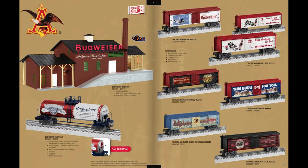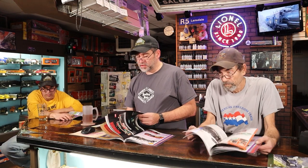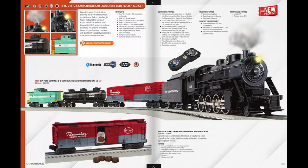Yep. Nothing new there. The Budweiser factory, that was same as before. The tank car is new. No, that was last year. Was it? Yep. Sharp looking tank car. Actually, I don't think they came in yet. And then what do we got next on the page there?